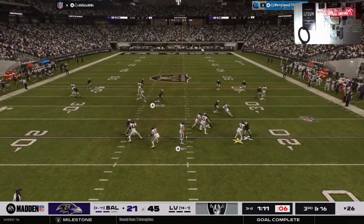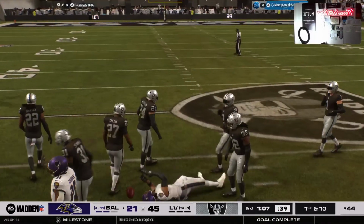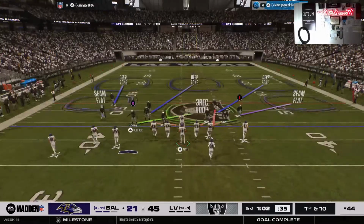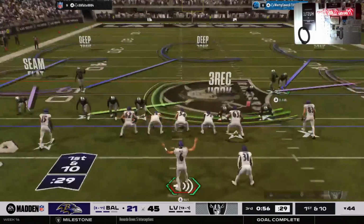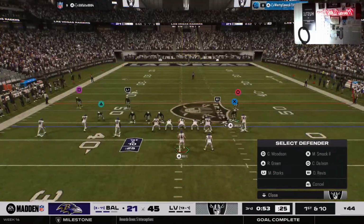Third and long for him here. Has his man, caught by Odunze. And he will have this across that 40-yard line before they manage to stop it. Markers are reset. Here we go. Ball at the 44, a gain of 18 on the play. First down, Baltimore.